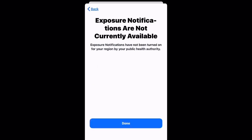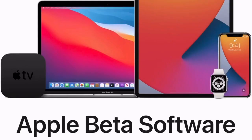But this way, instead of individual states or countries having to create their own apps to do exposure notification, Apple has made it to where all they have to do is opt in to the information that Apple itself is already collecting. So they've made it much easier to take advantage of this data. And they've done it in such a way where, like previously, Virginia and various other states had created their own apps. No state has to create its own app now. All they have to do is tell Apple, hey, we'll participate in your exposure notification program.